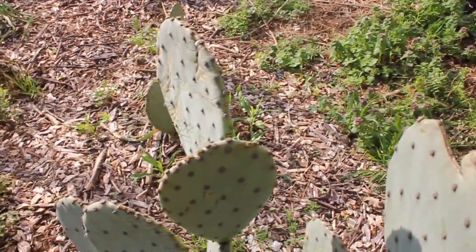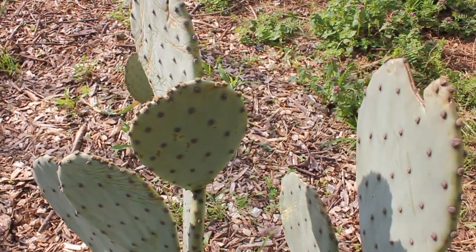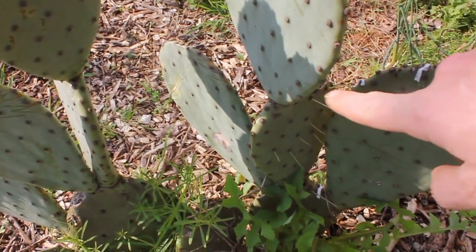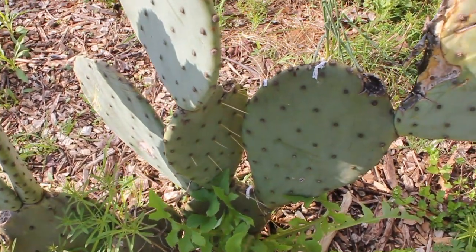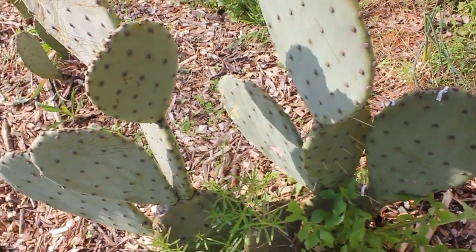And they'll have big spines, they'll have little spines, little glochids, and that's the part you want to watch out for. You don't want to get poked by those. But you can get some tongs to grab onto a pad and use your knife and cut it off from another one. That's a little nicer to the plant than twisting and ripping it off, right? They're real easy to propagate, by the way.